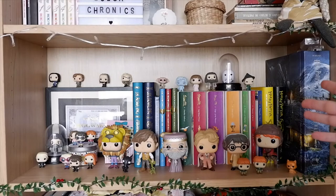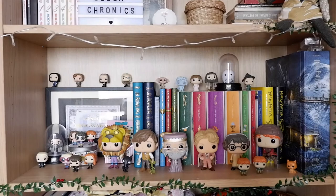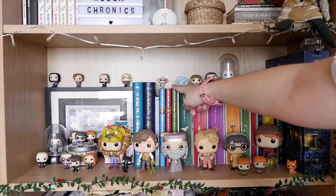Then I have my original Harry Potter books, which is the Bloomsbury edition. I think it was a 15-year celebratory edition, and I really, really love them. I got a box set. I still have the box. So these were the first books that I ever read. So I have all of them here.